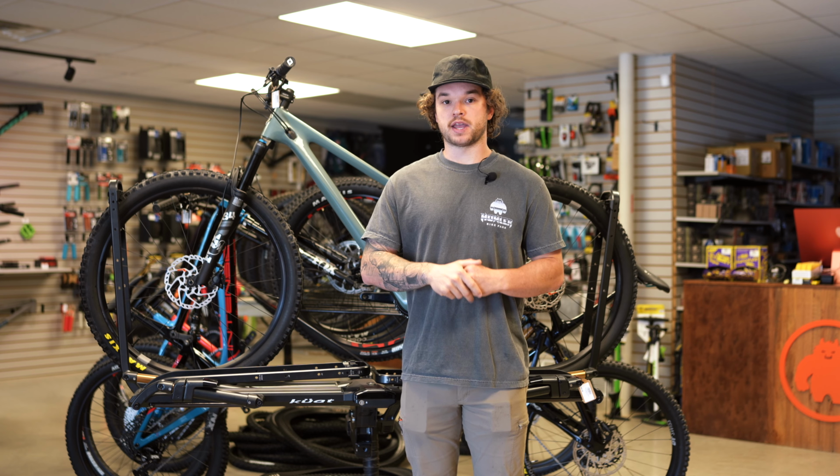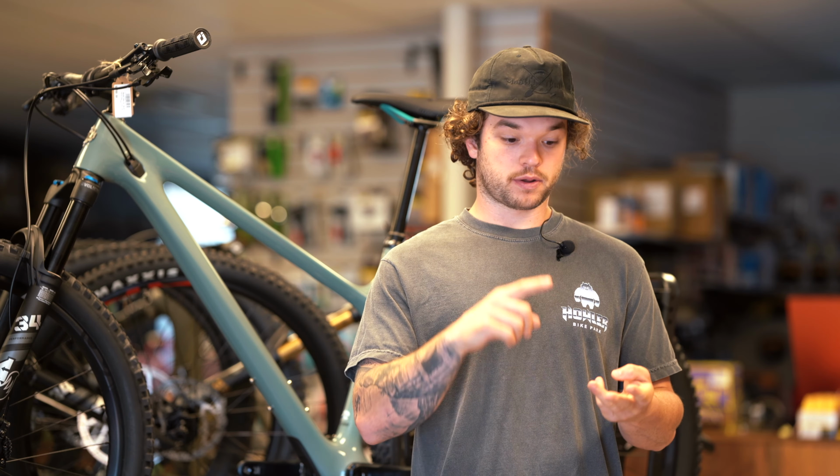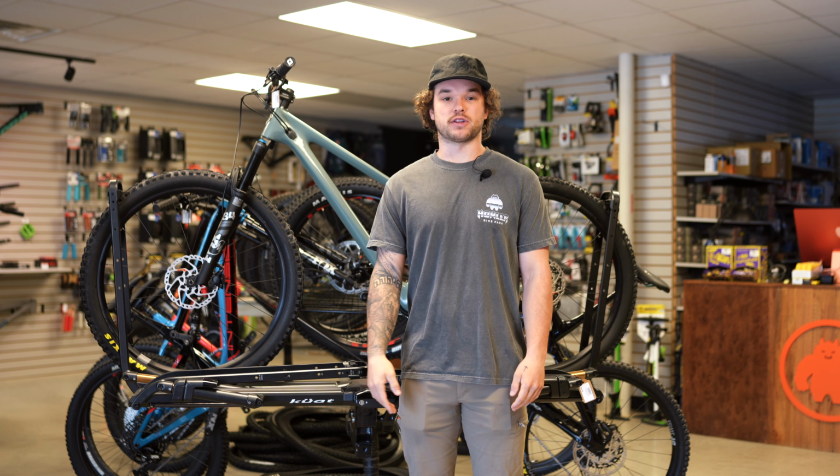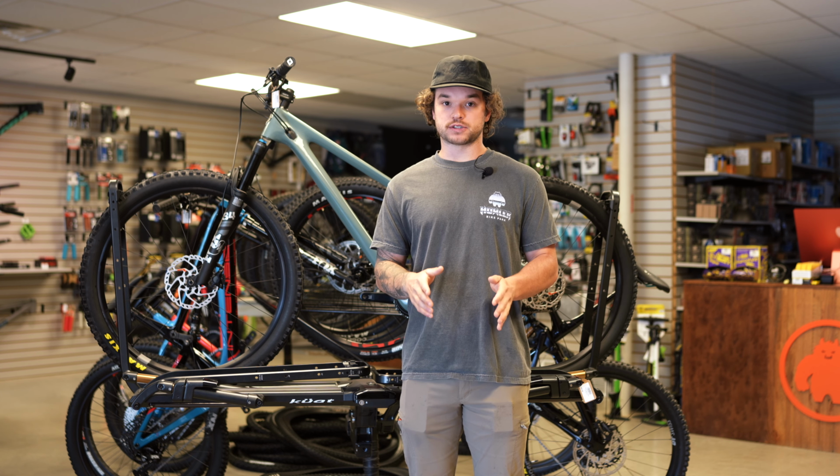Hardtails can range from any type of material: steel, aluminum, titanium, carbon. There's probably more out there, plastic, CNC, wood, I don't know. There's all types of them. They've been around forever. They're tried and true. They're great for starting out on.